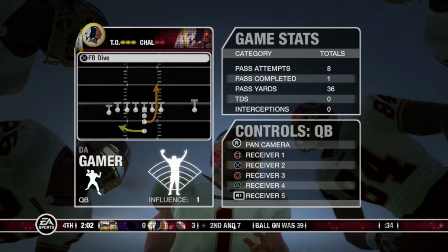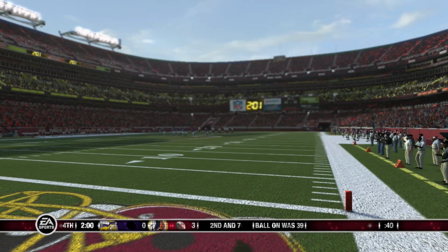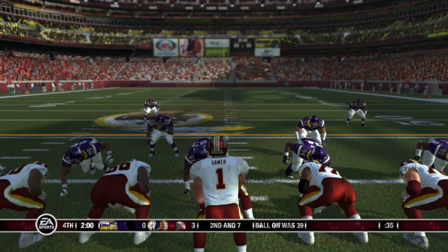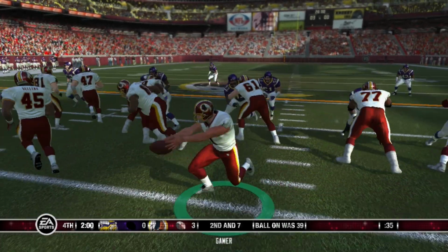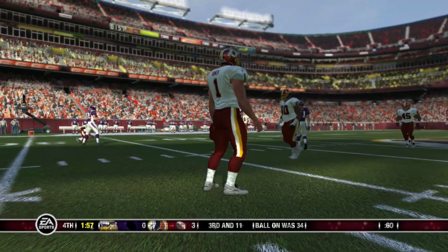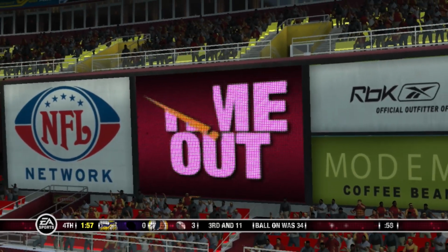Two minutes remaining in the game. Second and 7. They'll go from the I formation. Ball on the 39-yard line. Runs it to the left. Chad Greenway breaks up by the defense. Portis with the carry. Loss of 4.